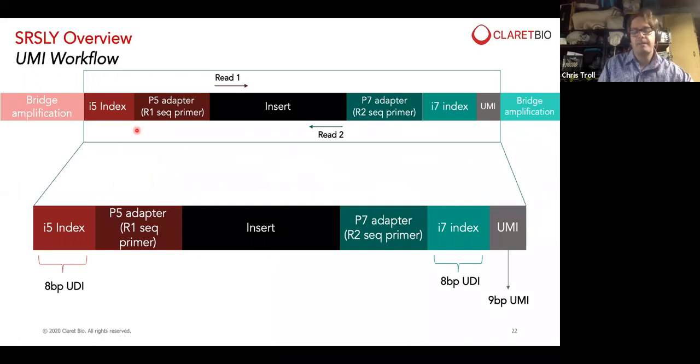At the end of the UMI protocol, what you get is a molecule that looks exactly the same as the initial molecule, except for this little UMI that's here. And it's tagged in between the I7 index and the bridge amplification portion. So the UMI is 9 base pairs and random. It's a unique molecule. There aren't many that are created like this, and it can be tricky to extract this information and to tease apart what is I7 index and what is UMI.